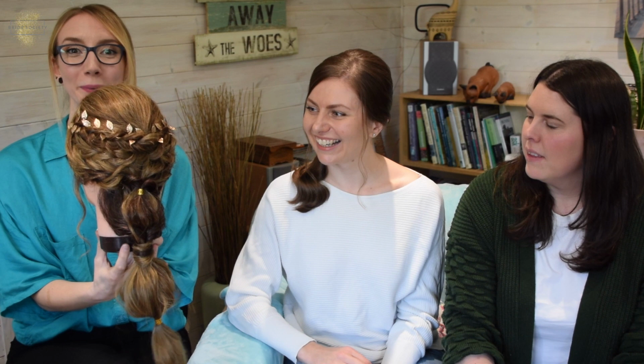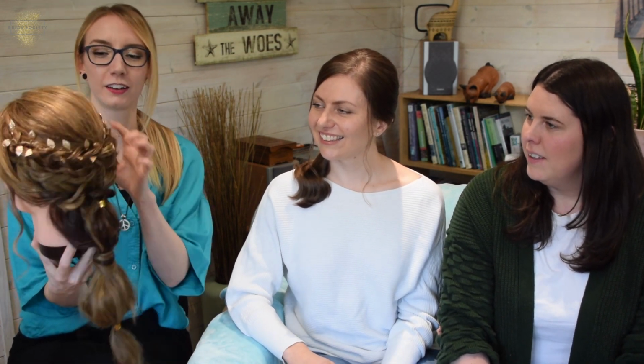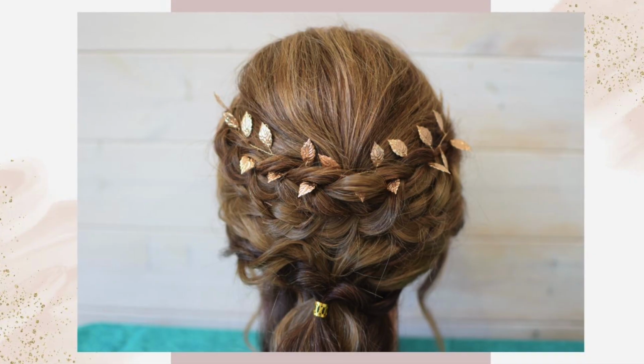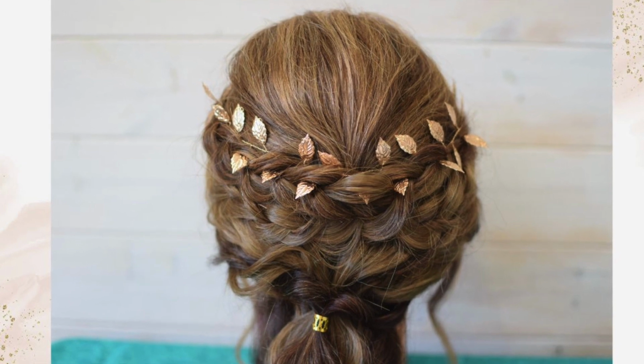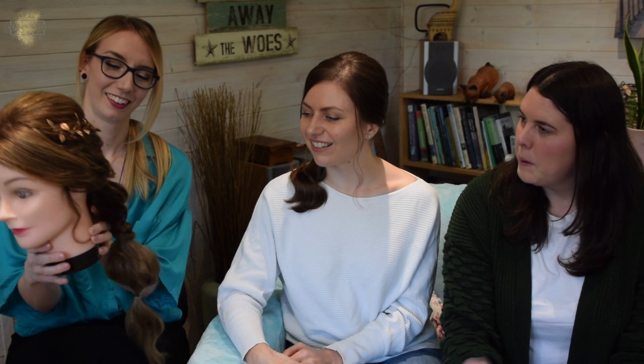So that's an option if you like a ponytail, but with a bit more going on with it, and you can add twists. I really like the twist plaits look. There's a lot of detail in that, isn't there? And the hairpiece works really well with this style too, doesn't it? Like weaving it across the top there. Grecian. Yes, that's what it is. So yeah, that's another option.